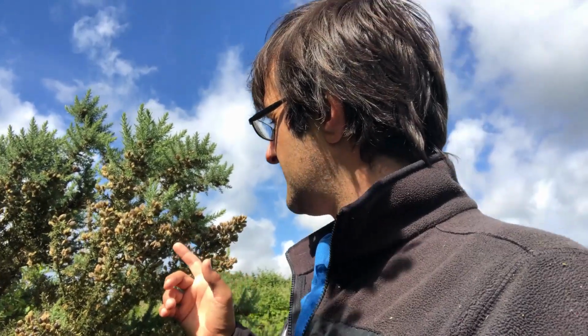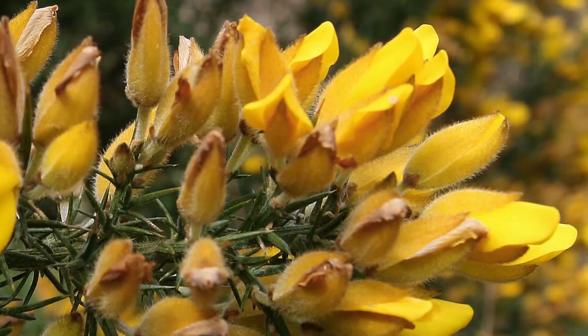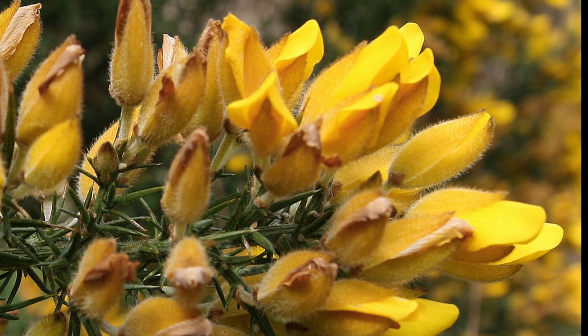It also reminded me of a few other uses of gorse. So when the flower buds are first coming out, you can pick them and you can pickle them in vinegar, and that makes a nice kind of caper. You can also take the petals off the flowers and make that into a nice tea.